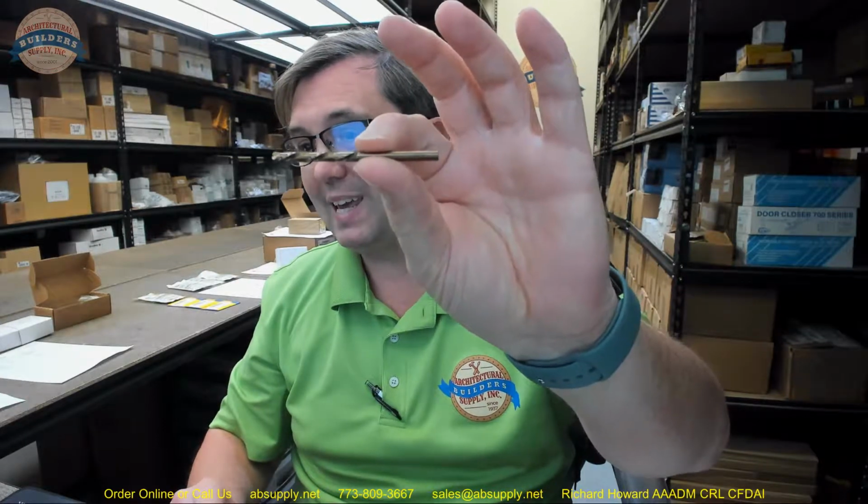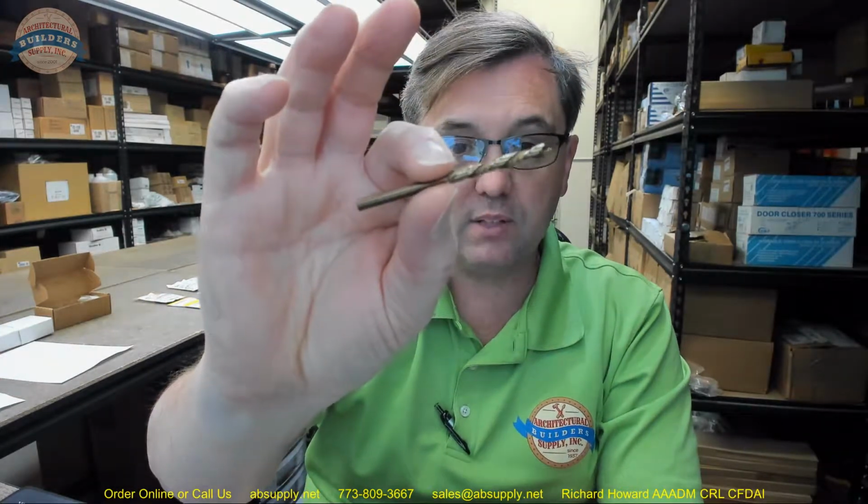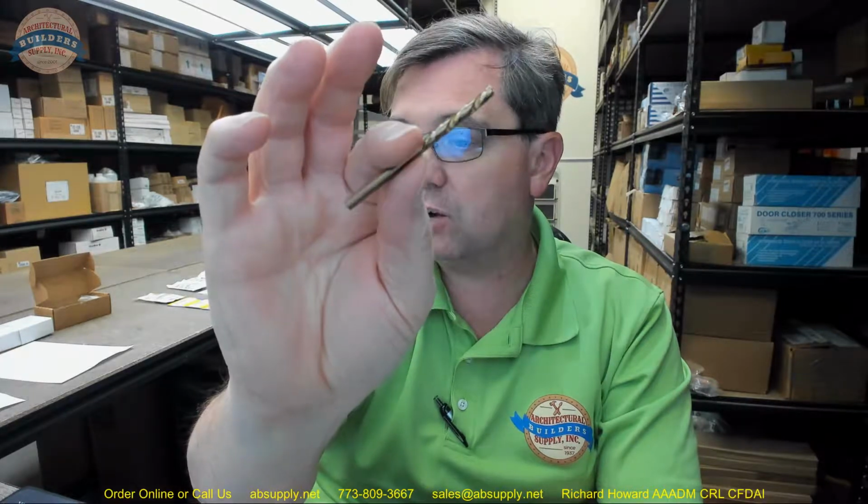This is what's called a mechanics length. This will be a little bit shorter than a jobber's, certainly shorter than an aircraft, longer than a machine length. That's all defined in the product catalog, which we'll get to. This is a cobalt, 8% cobalt drill bit.